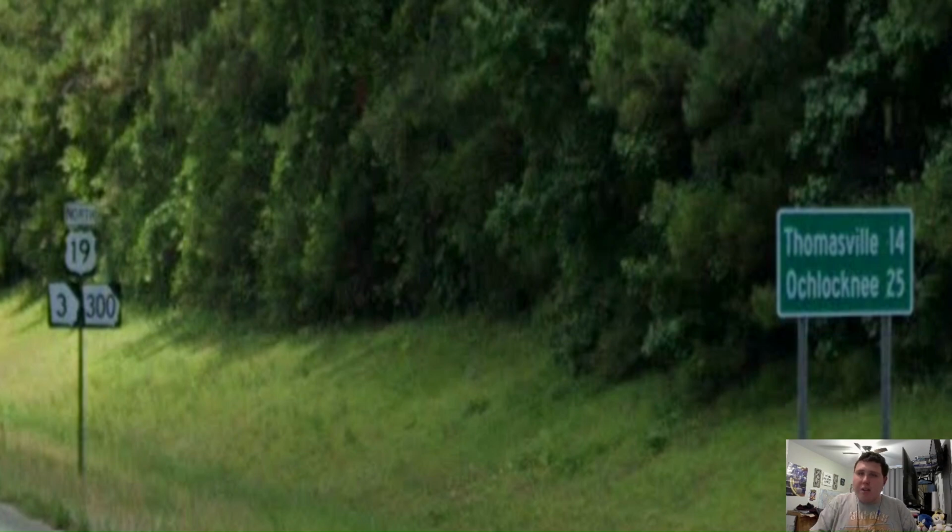And our first mileage time we get Ochlocknee from 25 miles away. No, why can't you just sign something on 84 or Albany? Because no one's heard of Ochlocknee. And I'm pretty sure it's way smaller than Albany or a place that US 84 goes to. Please don't sign it.